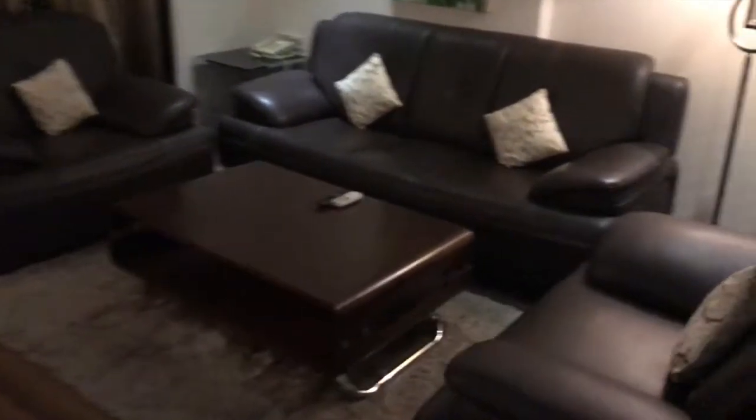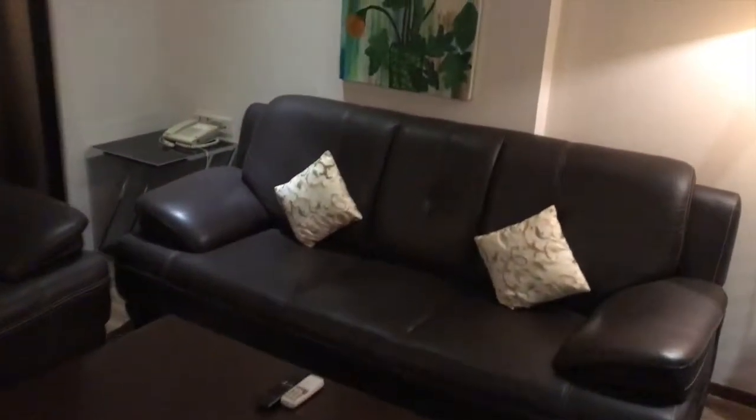Let me see what's in the mini bar. Oh, yeah, it's empty. Okay, so that's because no alcohol is allowed in Bharuch. So, okay, there's a nice sitting area here, and we got a TV.